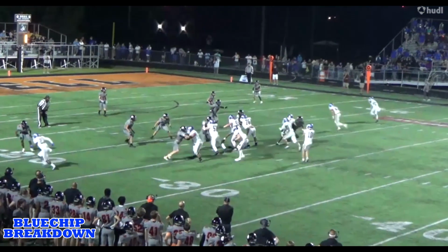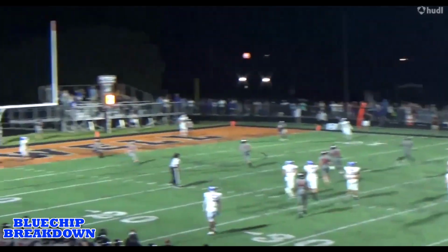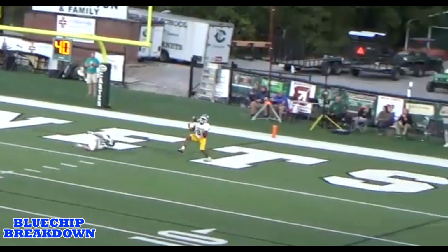So you can tell that he runs really nice routes. You can tell that he understands how to help his quarterback out in some tough situations. Like I said, he's not afraid to go up and get those 50-50 balls. Looks like he's going to make plays. He's got pretty good hands, but we don't see a whole lot of him catching the football out of this offense, so I will give him 3 stars as a pass catcher.